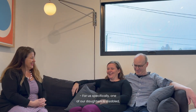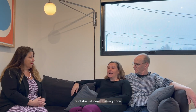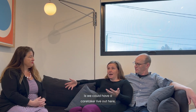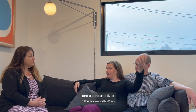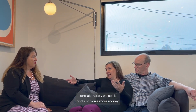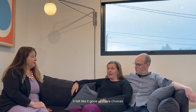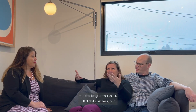For us specifically, one of our daughters is disabled and she will need lifelong care, and we wanted to have housing options. So a couple different ways we look at this: we could have a caretaker live out here, or Kirk and I could move out here and a caretaker lives in the home with Ren, or it becomes a group home. And ultimately we sell it and just make more money. Whatever option we go down, it felt like it gave us more choices and, long term, it cost less.